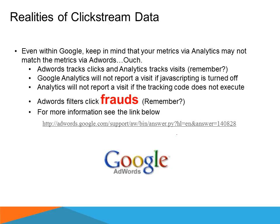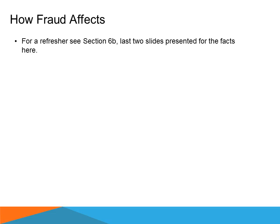And again, we talked a little bit about click fraud. AdWords tracks clicks, Analytics tracks visits, right? We talked about that before. On your AdWords side, keep in mind, Google is removing those fraudulent clicks, so you're not seeing them. On the Analytics side, you are going to see them coming in to your website. For a refresher, you can go back to section 6B, the last two slides presented, for the facts on fraud.